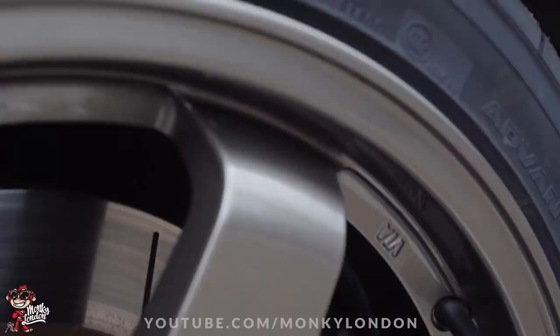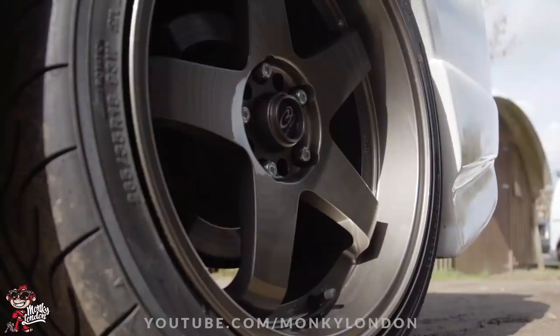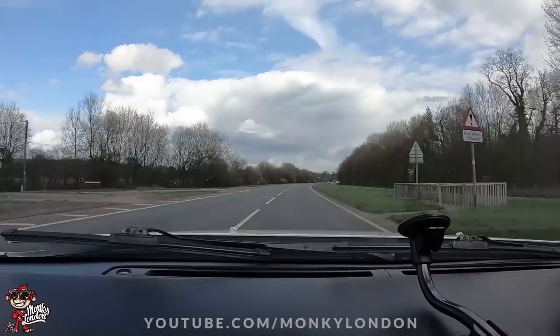And then brakes on this, you were saying you got, they're stock calipers, but bigger discs and different pads? They're bigger discs and they're ABC blue stuff pads. Okay. And how do you find the braking, Shane? Like adequate for the power? I think it's fantastic. Yeah.